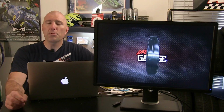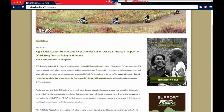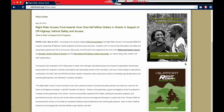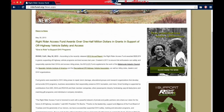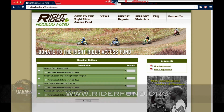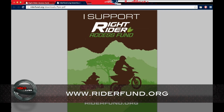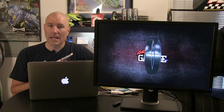Hey off-road riders, do you know that there's a fund out there that can help you keep your OHV riding area up to snuff? It's true. It's called the Right Rider Access Fund. And in 2012, it awarded over $500,000 to help OHV riding areas repair storm damage, create educational programs about off-highway vehicle use, and so much more. You can find out more information at www.riderfund.org.